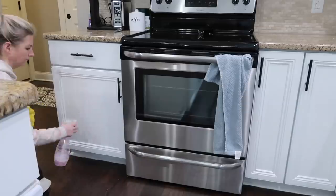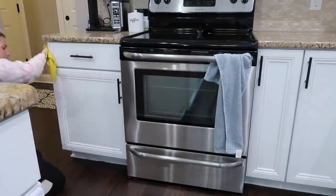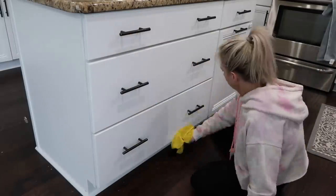I already did the inside of my cabinets, but that might be something that you guys want to take care of. Clean around my garbage can and clean my dishwasher. So I'll plan on doing that with some other tasks next week.